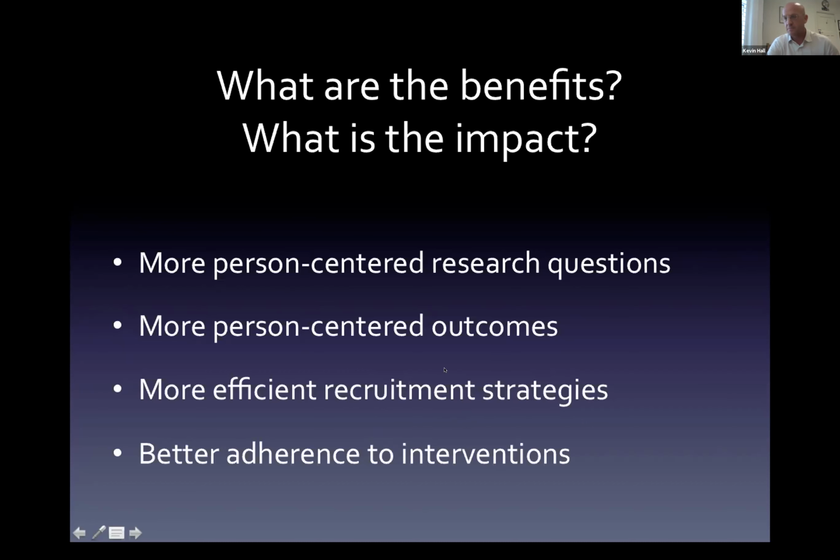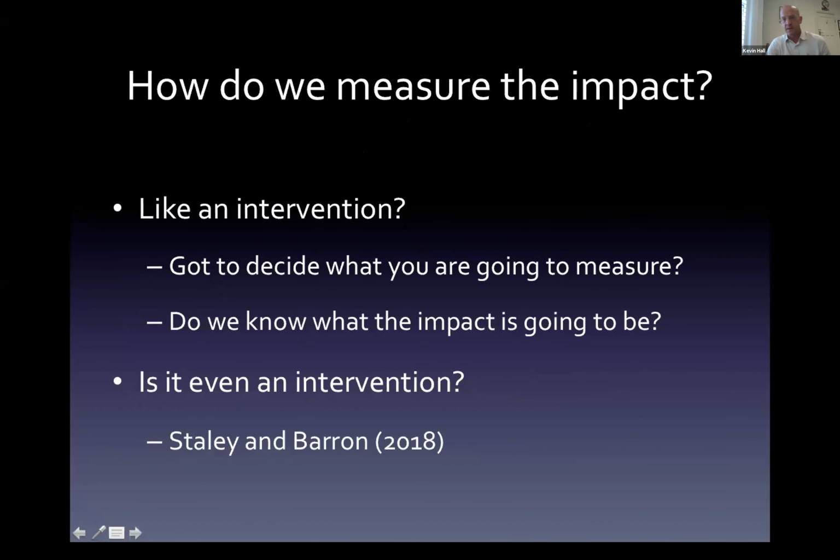So that's kind of what impact is about, I suppose, or the potential benefits. Now, in terms of measuring the impact of patient and public involvement, this is quite interesting. So I guess historically it's been measured a bit like an intervention.